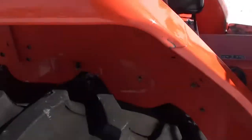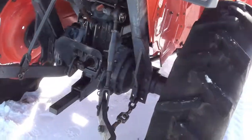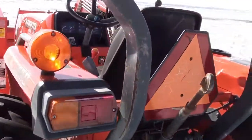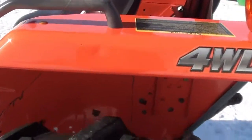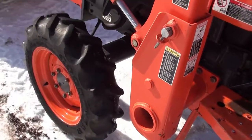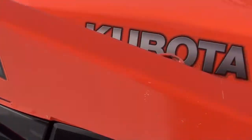A little bit of a scuff there in the fender. Tractor's certainly not perfect cosmetically, but it is a nice clean little tractor yet. Rollover bar, little ding here in the fender, pretty minor. Tires are good. Looks like you got a scuff there in the side of the hood.